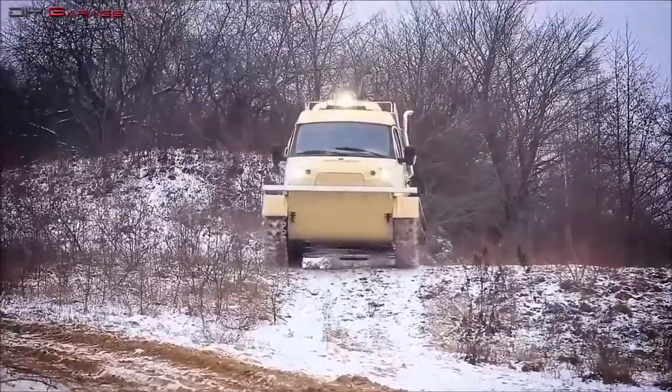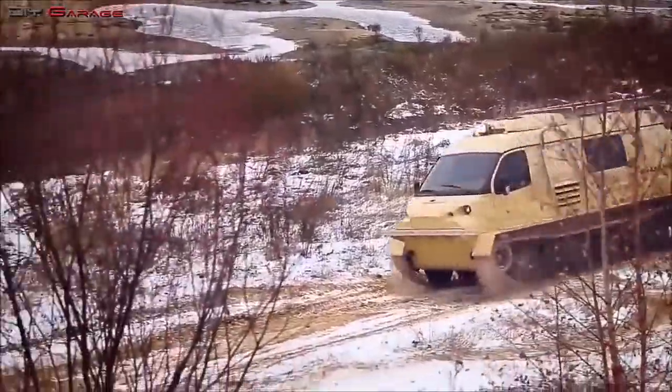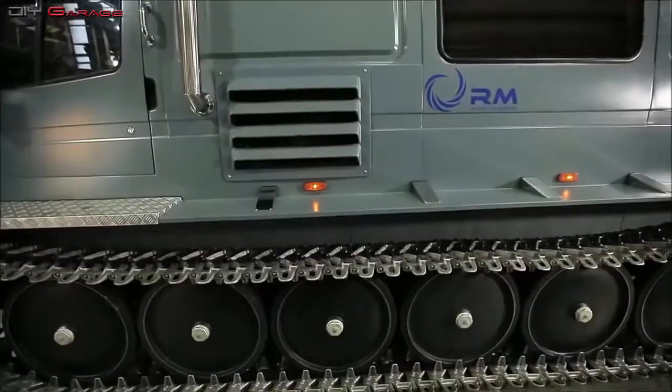The latest all-terrain track vehicles are unique in terms of design and performance. RM Terex presents standard vehicle models and also offers a range of tailor-made extras.